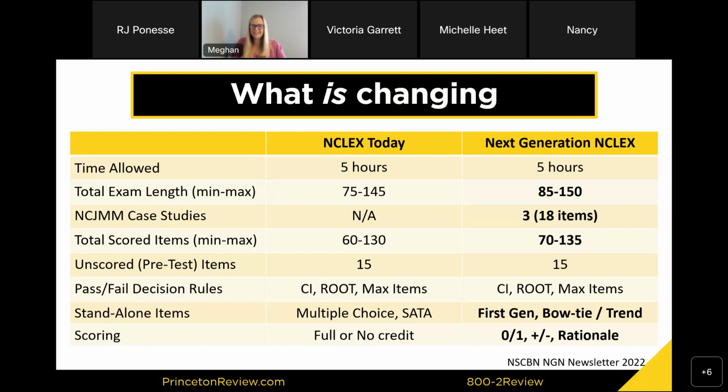Okay, the next thing that is changing on the exam, besides the length, is how the questions are asked. I like to think of the two: you have new item types or styles of questions, but you also have how they are going to ask you those questions. And I like to say how they like to format it.